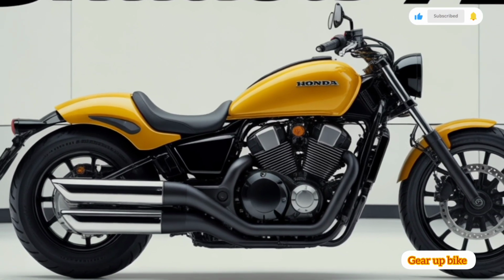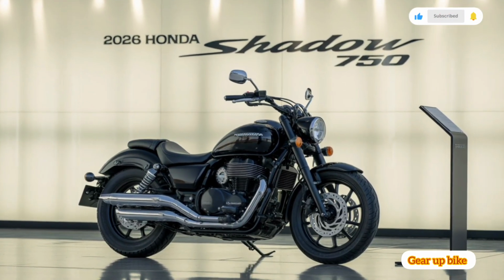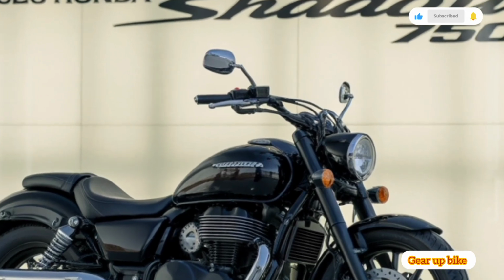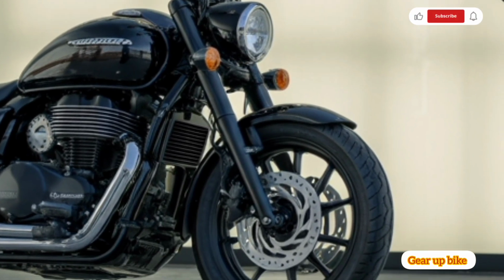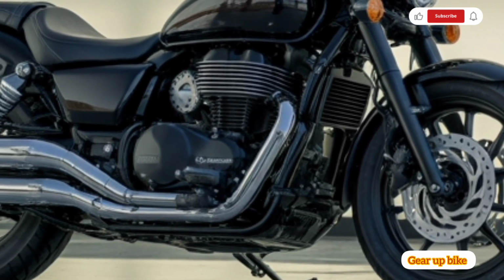The seat height remains comfortably low, allowing even shorter riders to flat-foot easily at stops. And this split-style seat design not only looks good but also adds comfort for both rider and pillion. The wide handlebars, forward-set footpegs, and the overall ergonomics are tailored for long-distance cruising without fatigue.